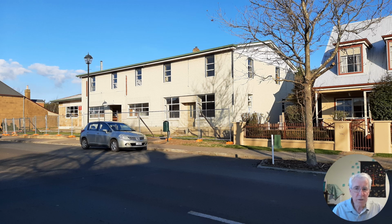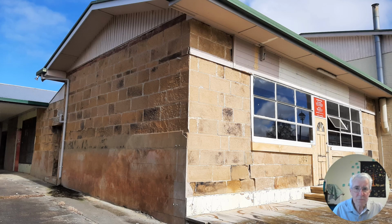I wanted to find out where my great-great-grandmother, Sarah Crosby, worked when she was in Oatlands in 1850. I discovered it was at the Wilmot Arms, this building, which was later extended and became the Midlands Hotel. This is the original part of the hotel when it was the Wilmot Arms. Now it is a fenced-off development site, and it has been changed so much that it's not even a heritage building.